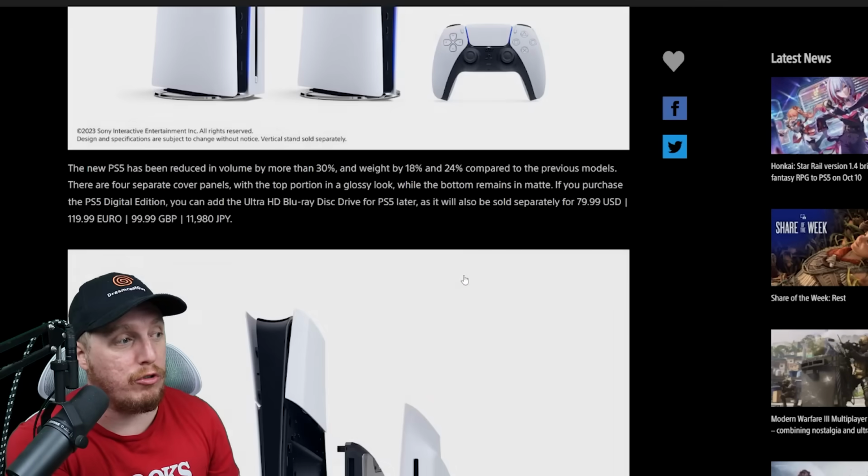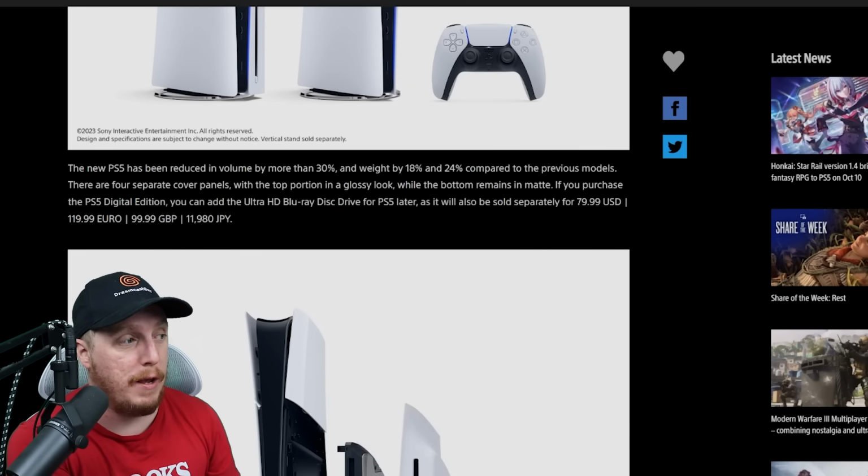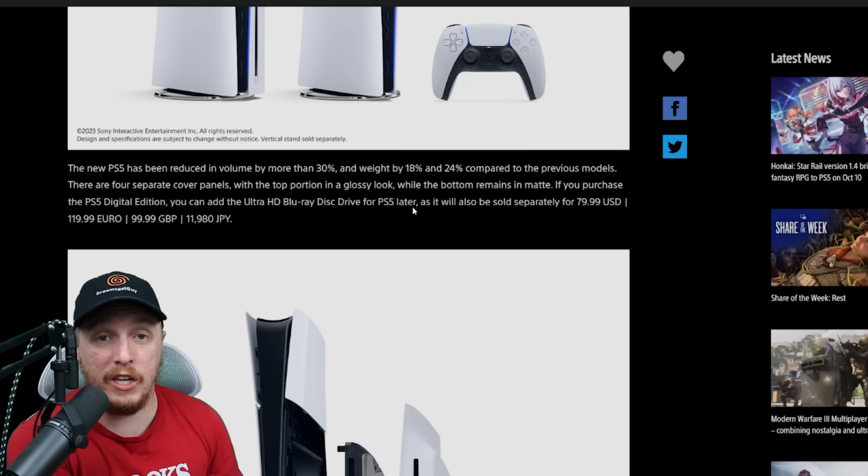So the first thing I wanted to scroll down here is actually something that jumped out to me after reading this the first time. This new PlayStation 5 has reduced in volume by more than 30%, its weight by 18% and 24% for the different models respectively compared to the previous versions. There's 4 separate cover panels with the top portion in a glossy look while the bottom remains in matte. If you purchase this PS5 Digital Edition, you can add on the drive later.